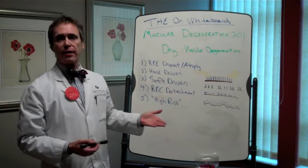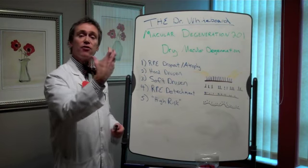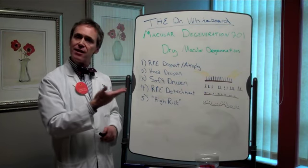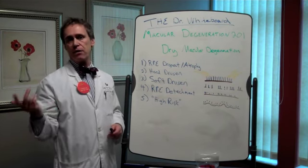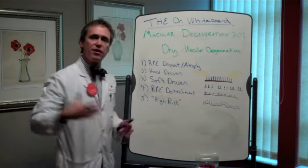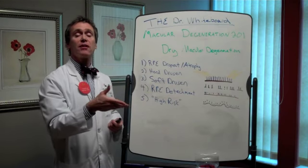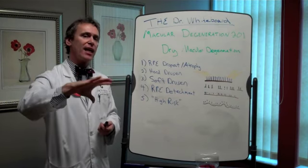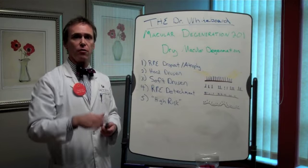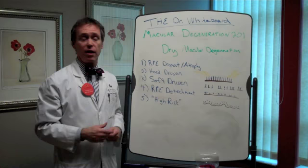I like to think of them like this. The first, and one of the most common, is dropout or atrophy. This is a thinning of the retinal pigmented epithelium. We get areas which just disappear or they become more thin. And when I look inside the eye, there's not the same uniformity of the color in the macula. It looks kind of moth-eaten. That's exactly what it looks like.